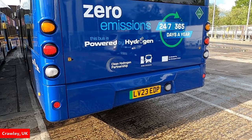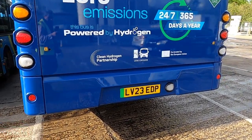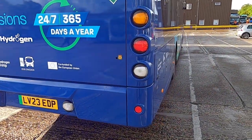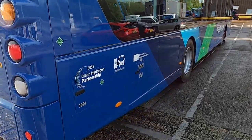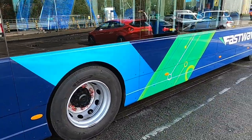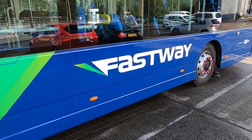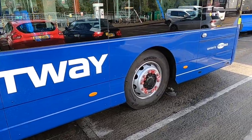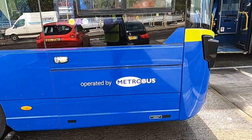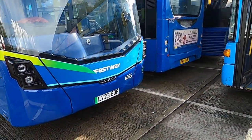Today we are looking at the Wrightbus GB Kite Hydroliner. This is one of 20 vehicles with Metrobus Crawley, which is part of Go-Ahead Group. They are the first hydrogen fueled buses in the overall Kinetic Group that owns Go-Ahead. So Crawley is getting a taste of the first hydrogen vehicles in the group. And these will be used on the Fastway branded services around Crawley and Gatwick and Redhill.